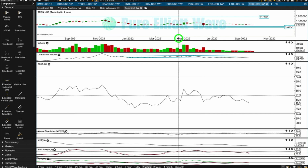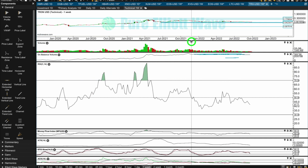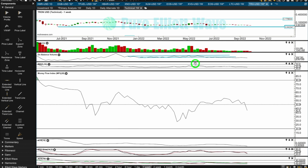RSI didn't reach oversold. Didn't even really get that close, did it? Has it ever on the weekly chart? No. Looks like there's some bullish divergence, though. It could have been oversold at the daily chart level. I might have to look at that as well for TRON. Money flow index in neutral territory. Looks like there's some bullish divergence there too as well.